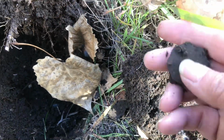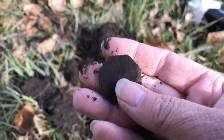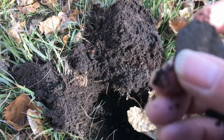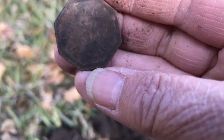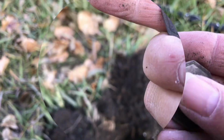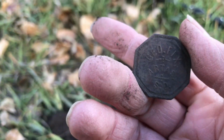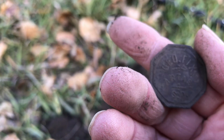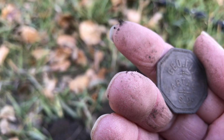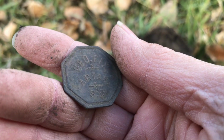Yeah, this is only toning like a 75, so I have to start digging those lower tones. Yeah, this is what is beautiful. Still good for 5 cents, it looks. I love this. This is beautiful. It actually has the name of the town I'm in, so that is really cool. It says Geofix. I don't know what that would have been, but I'll take that and keep going, see what else I can find.